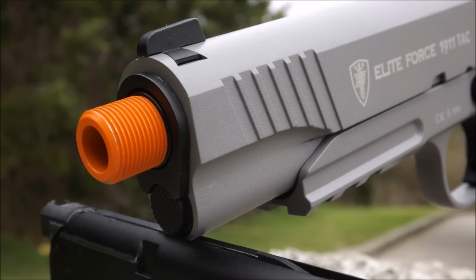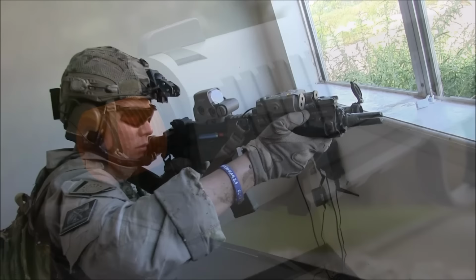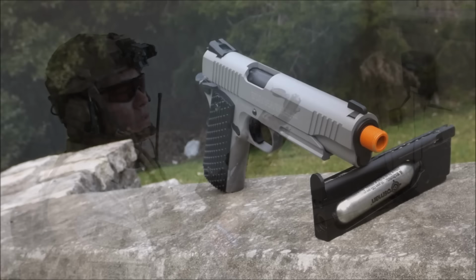Saying anything more about number 2 and number 1 would be redundant now, but to get an idea, for pure body strength and HPA builds, it's the VFC 416. And for a pistol with controls we all should know, a CQB legal FPS, and a cheap price to boot, then it's the Elite Force 1911 TAC.